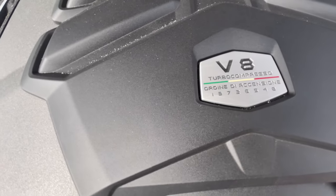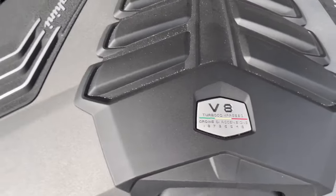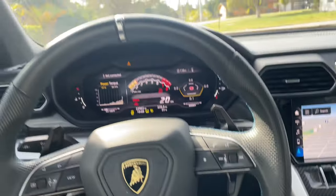Got the V8 turbo compressed. Horse cologne.